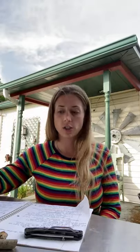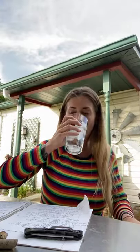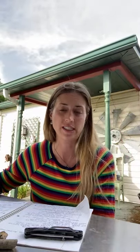So now we're going to move on to the cold side, which is not my favorite because I hate being cold, and I hate hiking and doing all that stuff in the winter. So we're going to talk about frostbite. This isn't a huge threat, but it's very uncomfortable when it does happen.